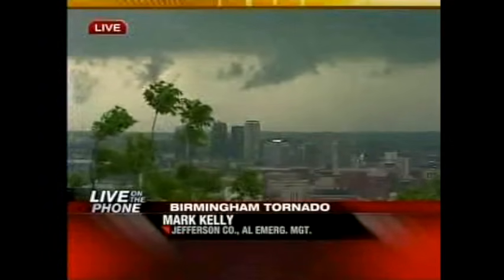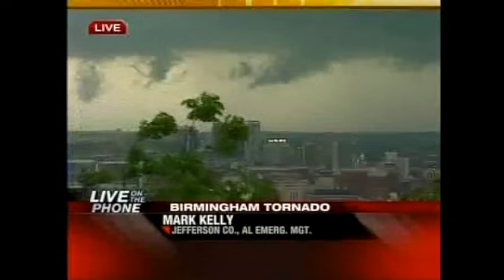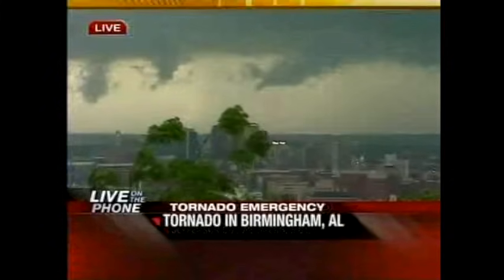All right, Mark Kelly, Jefferson County, Alabama Emergency Management, talking about, again, a large wedge tornado, violent tornado, Greg, that has come through the Birmingham area, continues to now move through the Birmingham area, and has unfortunately... Thank you very much. I appreciate it. Yes, thank you for joining us. Appreciate it. It has caused extreme damage.